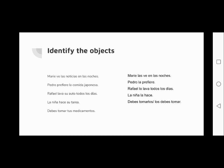The other example, Pedro prefiere la comida japonesa. Pedro is the subject. He likes or he prefers la comida japonesa, Japanese food. So the object in this case is Japanese food, la comida japonesa. And because it's la comida, we know that la is a feminine word. So we're going to use the direct object la and we're going to put it in front of the verb. So on the other column, we get Pedro la prefiere. Do you see what I'm trying to say?